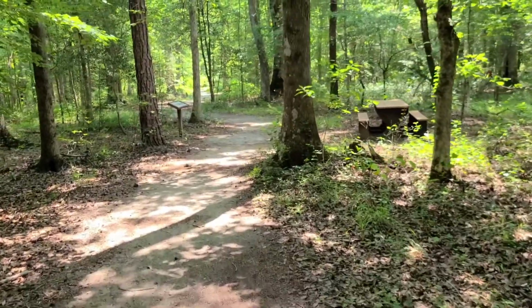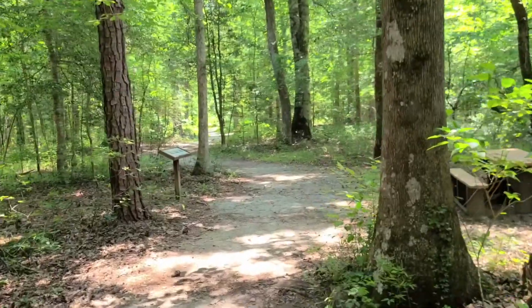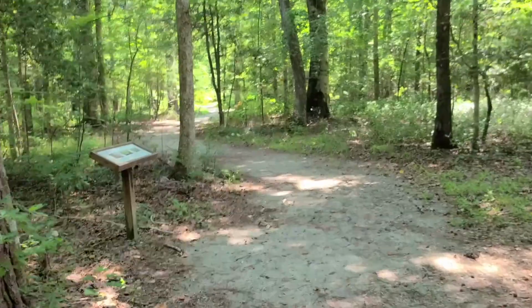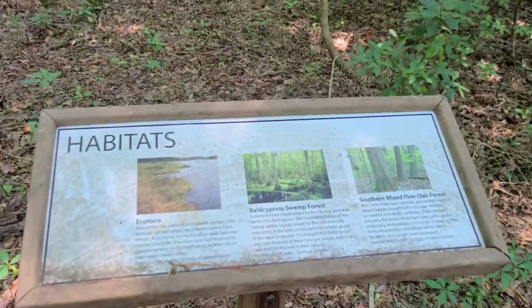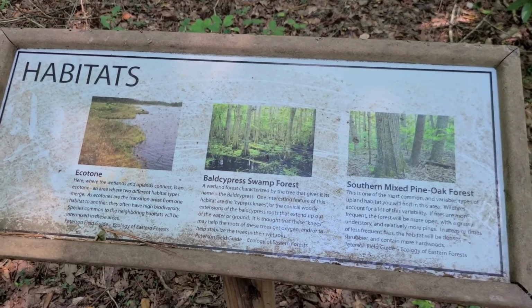Another positive aspect of the trail is that there are multiple places to take a break. By that I mean there's lots of picnic tables and lots of benches. What's also neat is that they have these little signs with information on them so you can learn about nature. So this one here, let's see, talks about the different habitats and the ecosystems and how they work.